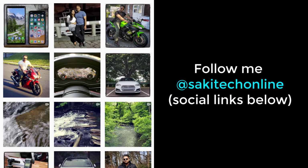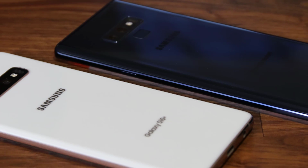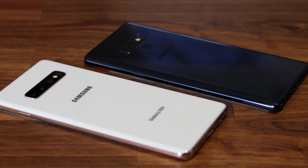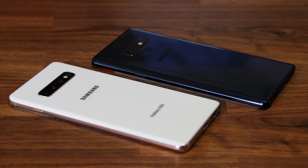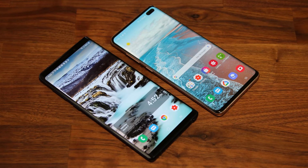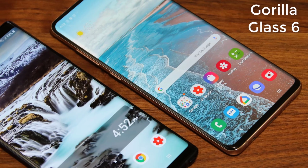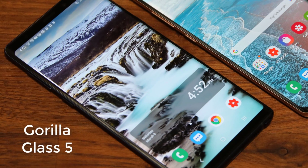Alright, let's dive in. Both of these smartphones follow a similar build. They use Gorilla Glass for the front display and for the back panel, while a metal band secures the edges. It is a tried and true formula, and the final result is a solid build and million-dollar in-hand sensation. I do want to let you know that the Gorilla Glass used on the S10 for the front panel is in fact Gorilla Glass 6, while the one used on the Note 9 is Gorilla Glass 5.